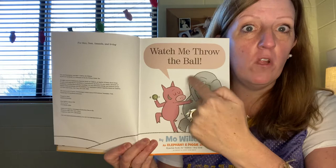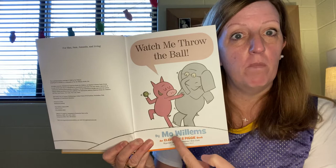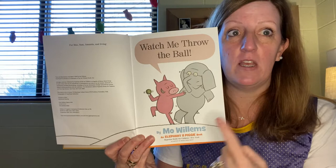Let's find the title page. Here it is, right here. Here's the title, Watch Me Throw the Ball. You got Piggy and Gerald, and then it tells you who wrote the book, which is the author, Mo Willems. And you know what? His name is the only one on there, so that means he wrote the book and he made the pictures. So he's an author and an illustrator. All right, here we go.